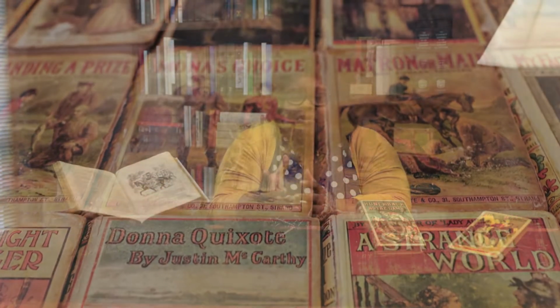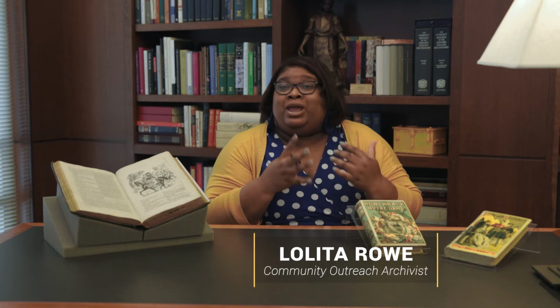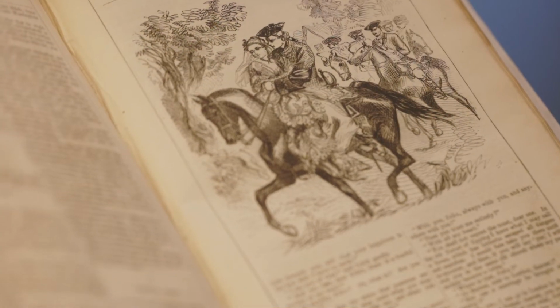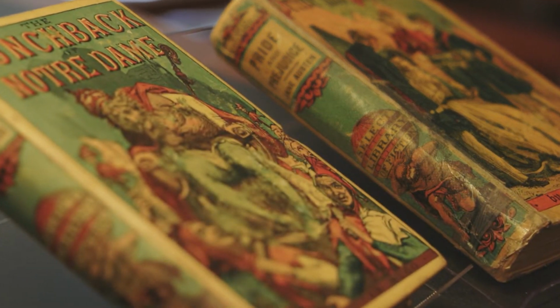Yellowbacks are a form of published books from the 1848 era, the Victorian era. These books were created basically as a way for an upwardly mobile middle class to read. You have a couple of things happening during this time: the Industrial Revolution, a growing middle class, and a school system. So now people have time and the ability to read, and they're going to want something to read that's also mobile. Imagine beach reads, but train ride reads, right?